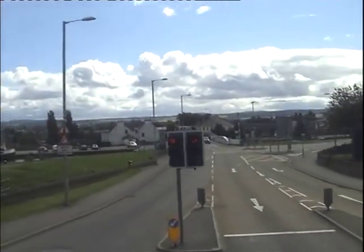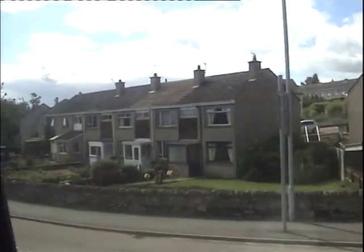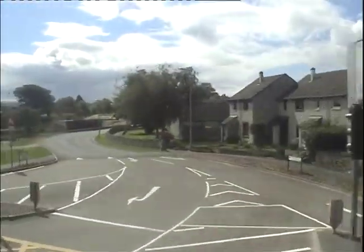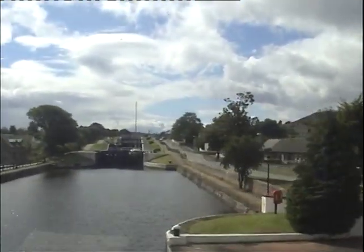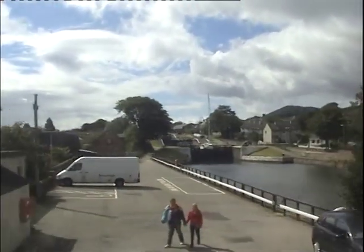That is Muirtown Basin, and beyond that the Merkinch Nature Reserve. On the right is Muirtown Locks, a series of 5 locks which raise or lower ships 16 metres, 52 feet, and this brings us over the Swing Bridge, one of 7 road crossings of the Caledonian Canal.